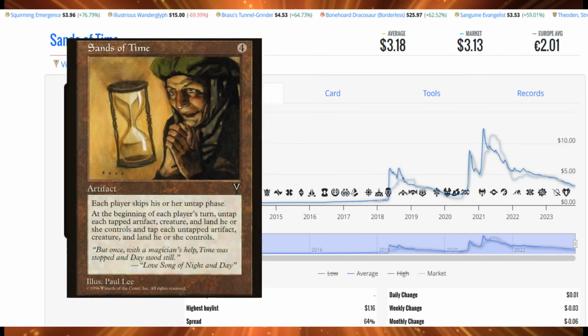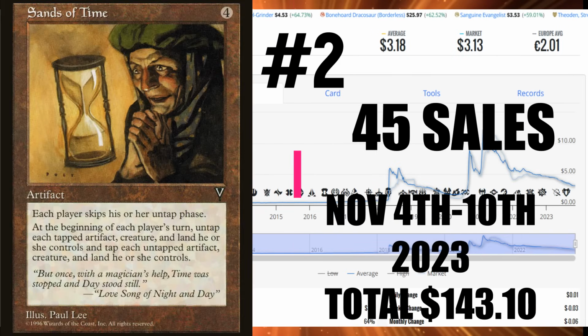Now our next card coming in is Sands of Time, and this is number 2 with 45 sales this week. Total volume though, look at that, $143.10. The card's $3.18. The market price is $3.13. €2.01, $5 here in Canada. So what do you get here?